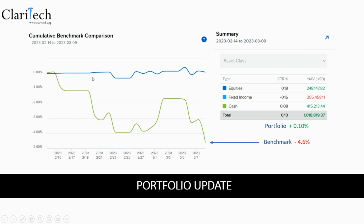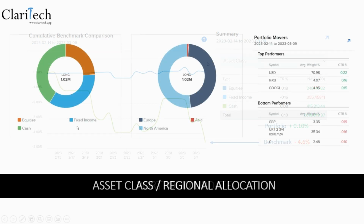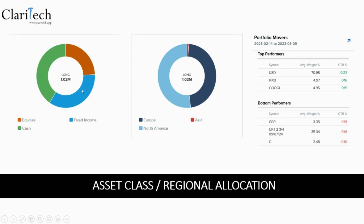I would call this more of beginner's luck for the reason that we've added on positions into this portfolio gradually and over a period of time and not in one go right at the beginning. So that's one of the reasons why this portfolio has outperformed the benchmark. Nevertheless, it's a good start.